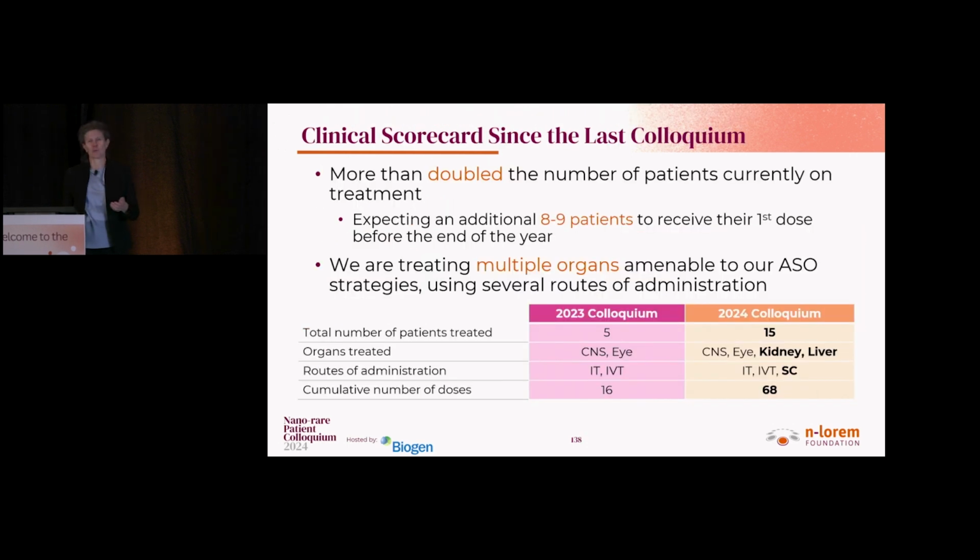So I just wanted to do a scorecard from last year to this year. And then I realized I was just extremely proud of this because we have not just doubled the number of patients we're treating since last October, but we have tripled the number of patients we're treating.